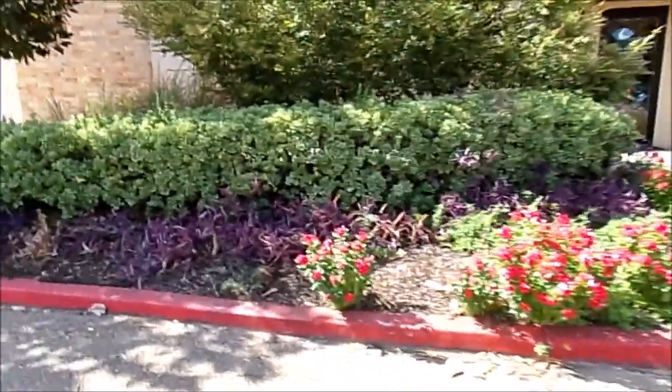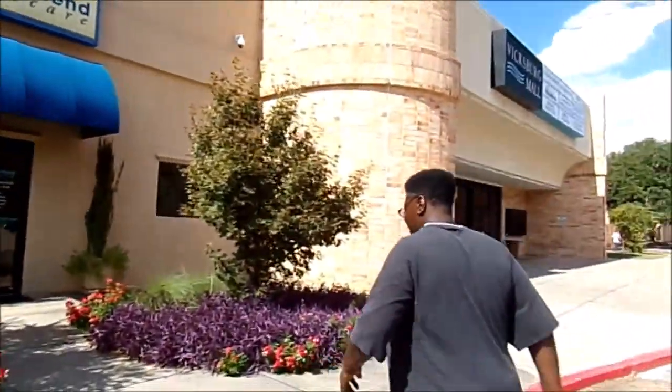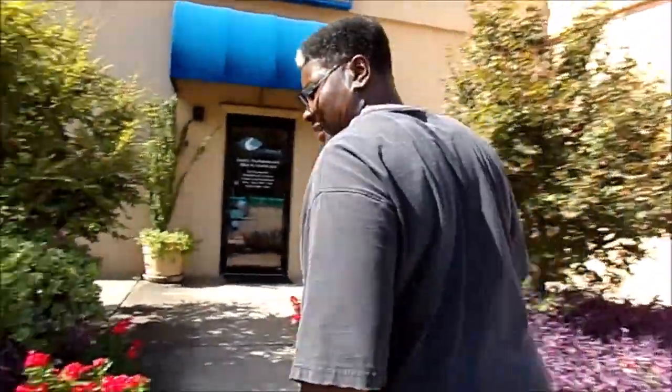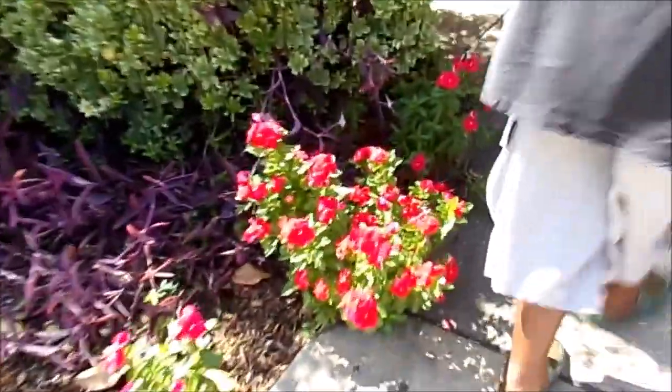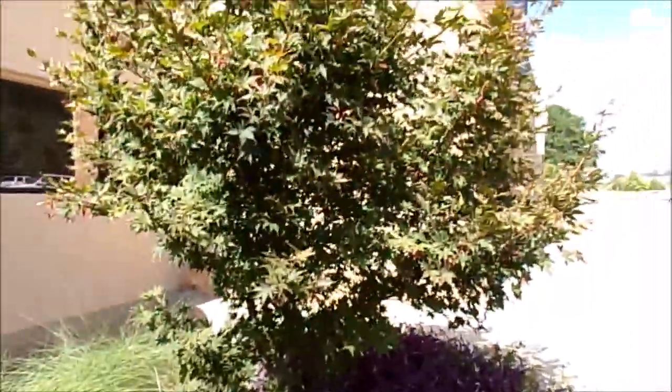Look how pretty this is. This is in front of Brenda's eye care. You ever been in eye care? We're on our way in here, but I just wanted you to see. That's where she's seen the bees at right here. But look how beautiful nature is right here in front of this eye doctor.